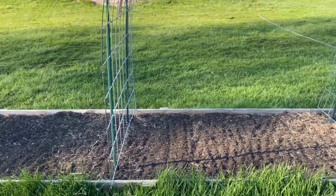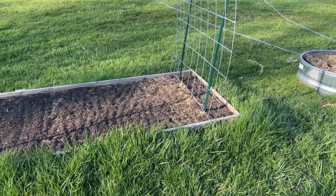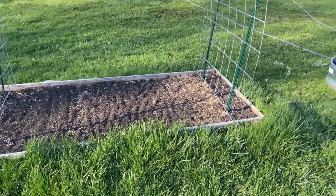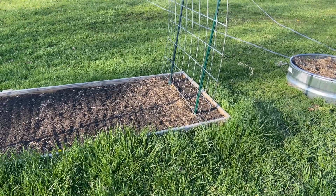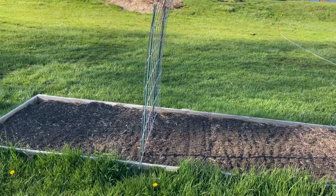Right here I think we're going to do the cucamelons again. I'm not sure if they're going to reseed. I did rake the ones that fell down to the end last year. I'm hoping they're going to reseed and grow up and over this trellis again, because that was just another beautiful spot.